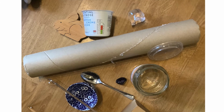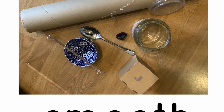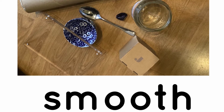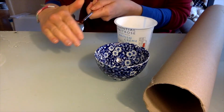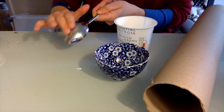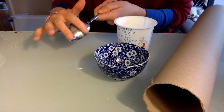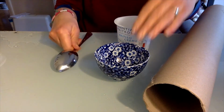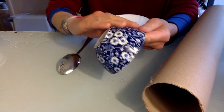Okay, next up are things that are all smooth. That means it's complete opposite to rough objects. Let's see what I found. Okay, here I have a metal spoon, which is very smooth to touch. And when I say it's smooth, that means there is not a single bump or not a single rough bit on a spoon. My china bowl feels very nice and smooth as well.